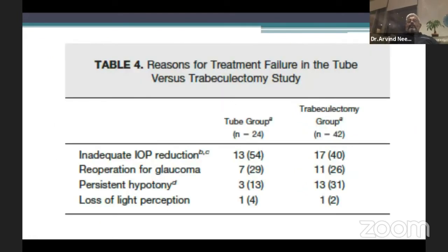So what are the reasons most treatments fail? Most patients fail because of inadequate intraocular pressure reduction in both groups. There was also reoperation for glaucoma in about 7 patients in the tube group and 11 patients in the trabeculectomy group. Persistent hypotony seemed to be a problem more in trabeculectomy rather than the tube group.